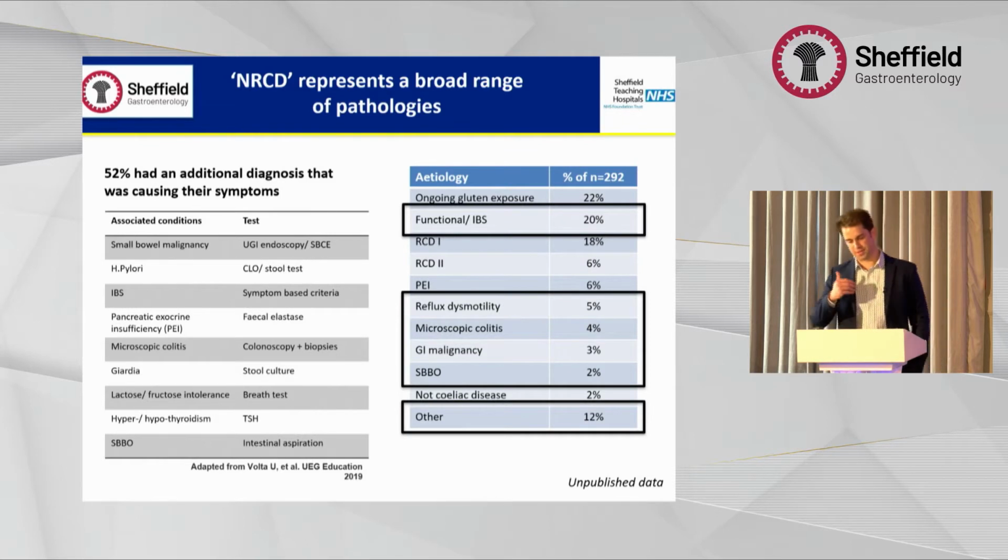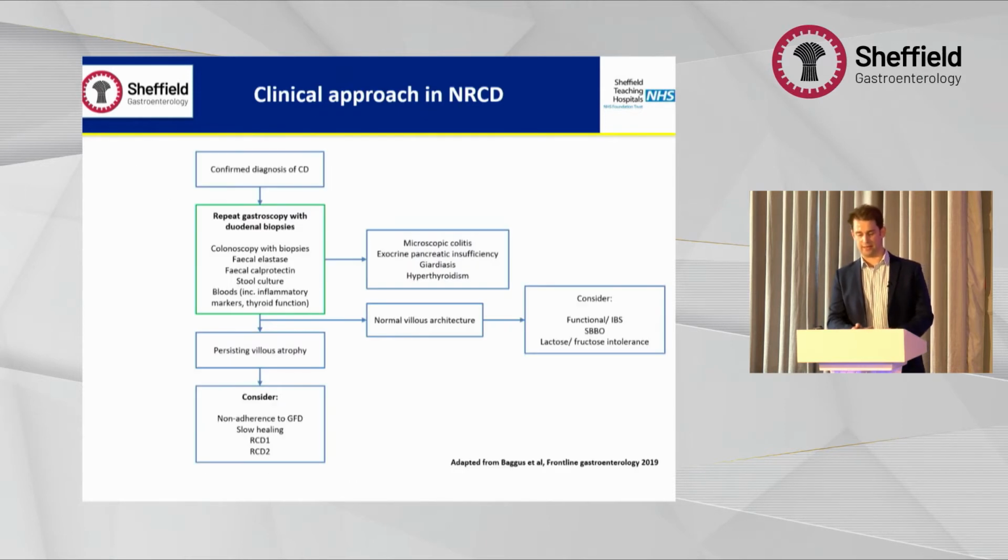Also, what became apparent was that more than half of the patients had an additional diagnosis that was causing their symptoms. And we know from studies that there are a number of conditions that are associated with celiac disease. And so it really underscores the importance of taking a systematic approach when seeing these patients in clinic. And when doing so, a really important step is to repeat the duodenal biopsy to check for the presence of ongoing villous atrophy. And that's because surrogate markers such as serology and adherence questionnaires perform quite poorly at identifying patients with ongoing villous atrophy.